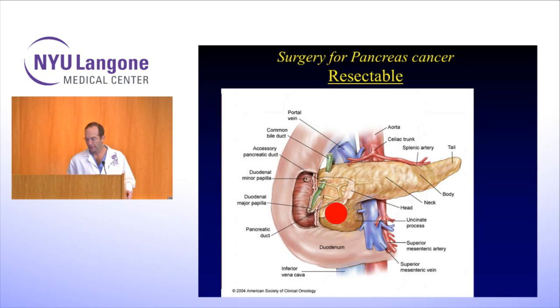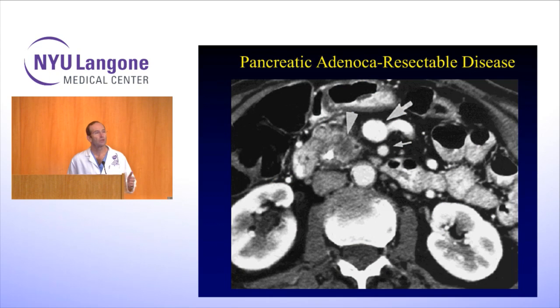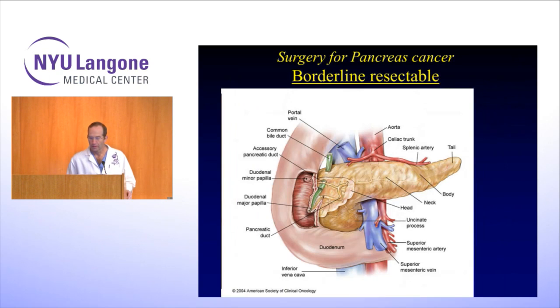And we can operate on those people, but even in those settings, we'll still sometimes use chemotherapy or radiation prior to operating. This is what a CAT scan of that situation may look like. This is the pancreas tumor here in the head of the pancreas, and you can see that it's well away from these key blood vessels. This is a vein, and this is an artery, and there's a nice area of separation between the tumor and those vessels. That's where we have our best outcomes. The one that we struggle with a bit more is what we call borderline resectable.